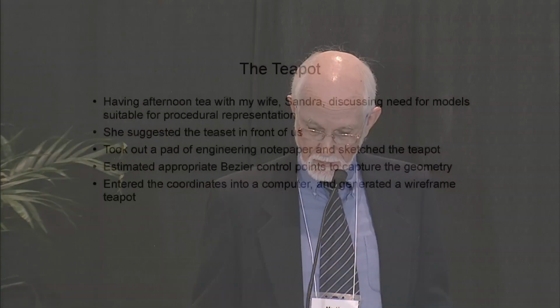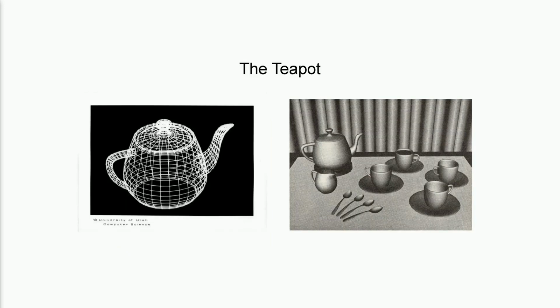Back to the Teapot. If I'm remembered for anything at Utah, it's the Teapot. I'm going to talk about that some more. Let's go through these quickly. The story of the Teapot I related earlier, so I won't go through that again. There's the picture. And there's one of the pictures out of my thesis that came out of this with all the tea set. There's a picture I've got, though, that I only found last week. I was sitting at this table having tea with my wife, Sandra. And that's the table.